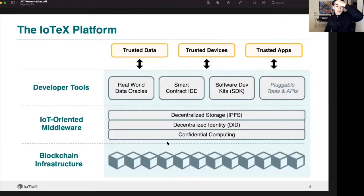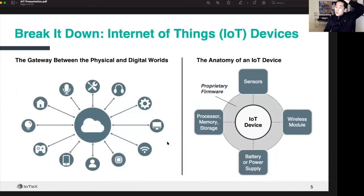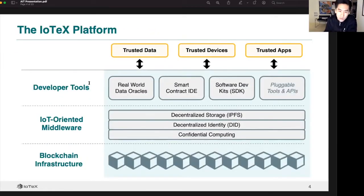We really wanted to focus on just exactly how IoTeX uses blockchain in order to enable new supply chain capabilities, right? So this is just a schematic of what the platform looks like. But before I dive into exactly what the solution looks like, I wanted to set some context around, what is IoT and why is blockchain important for IoT?